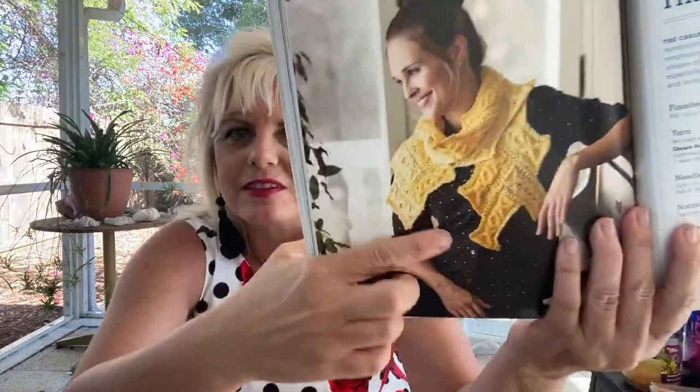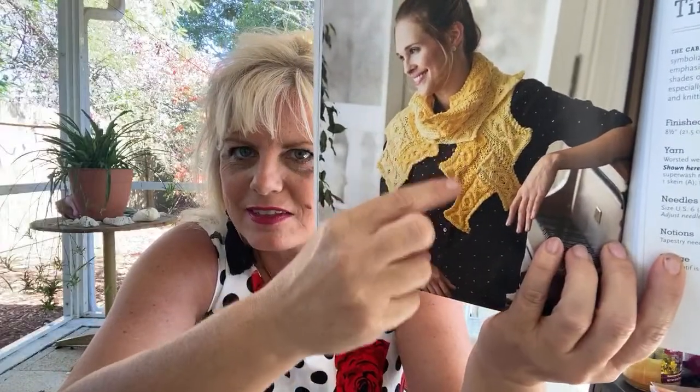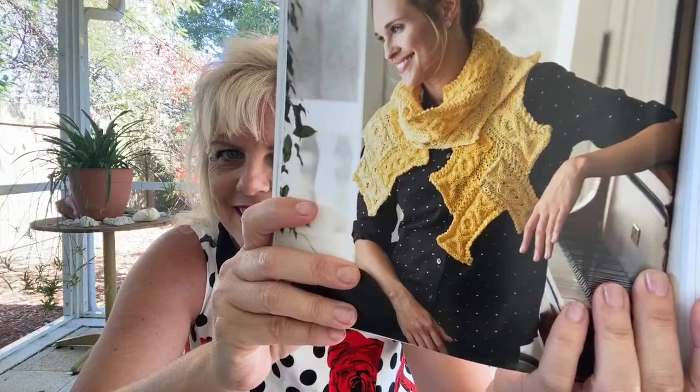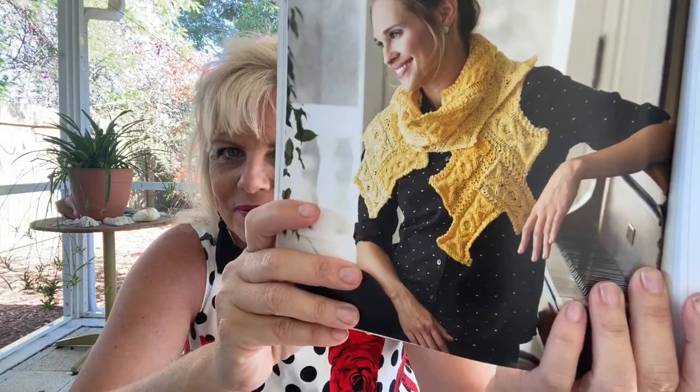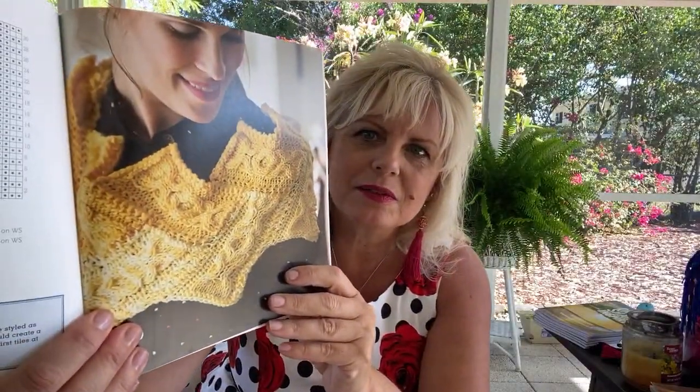But what's really cute about these as well, and hopefully you can see, there's X's and O's in each of the tiles. So it's kind of like giving someone hugs and kisses in your stitch work. Can you see the X's and O's in there? Hopefully you can see that. Here's a better picture. Maybe you can see the X's and O's in there now. All right, so there.